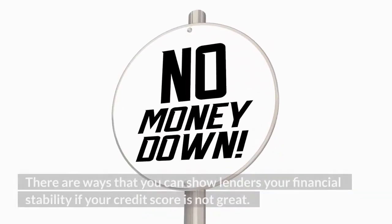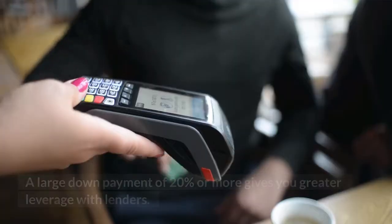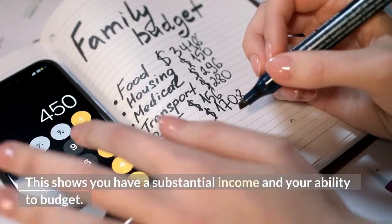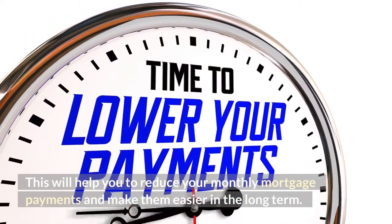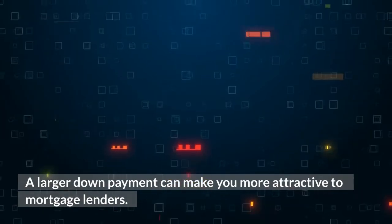There are ways that you can show lenders your financial stability if your credit score is not great. A large down payment of 20% or more gives you greater leverage with lenders. This shows you have a substantial income and your ability to budget. This will help you to reduce your monthly mortgage payments and make them easier in the long term. A larger down payment can make you more attractive to mortgage lenders.